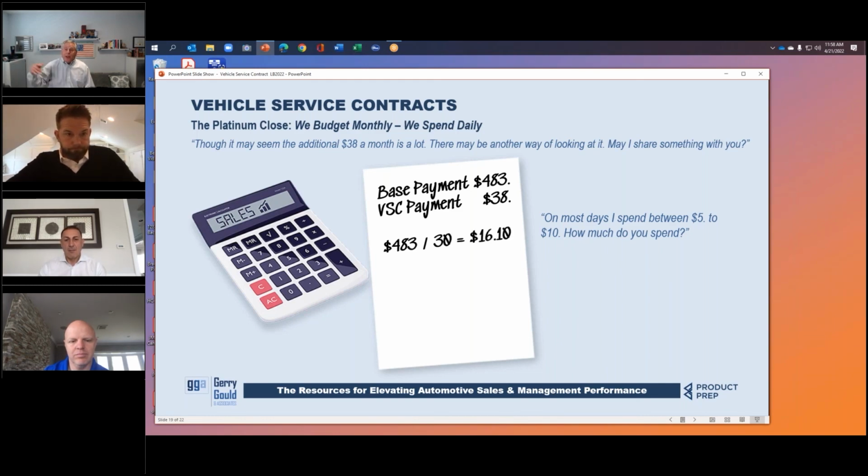That money's already in the bank. That's $16.10. Let's just round it down to $16. So you're spending $16 a day for this car, whether you knew it or not. You could be in Hawaii on vacation, car parked in a parking garage where you're spending $10 a day for parking, maybe 20. You're still paying that $16 a day. Can't get away from it. Can't run away from it.